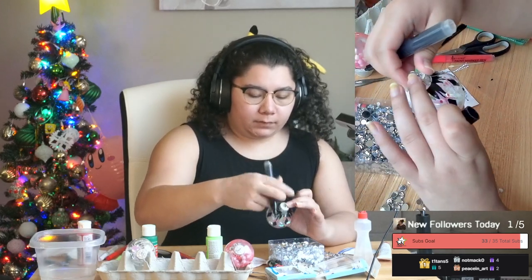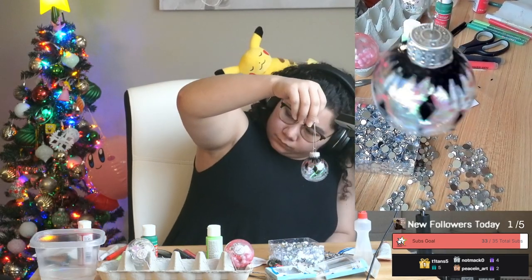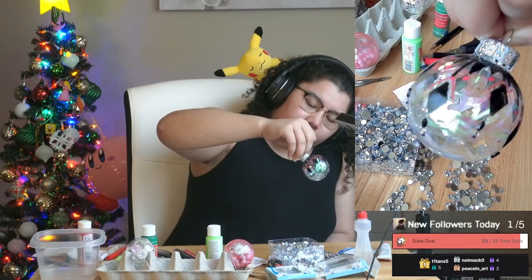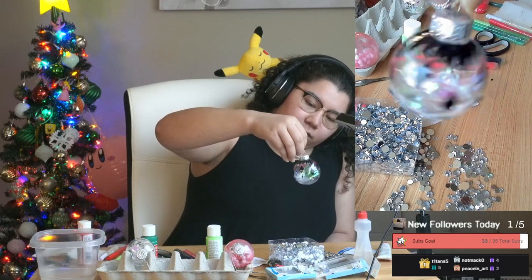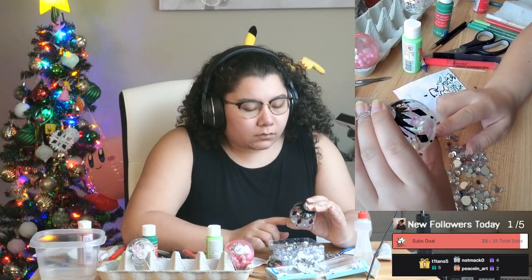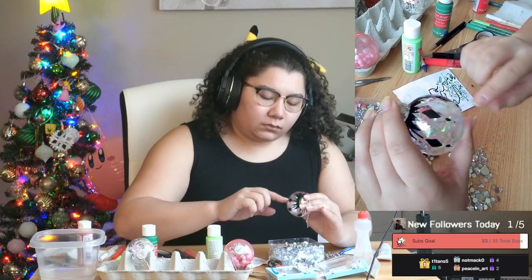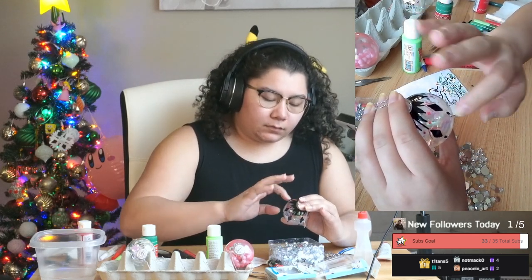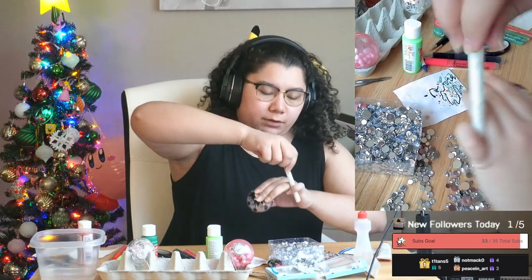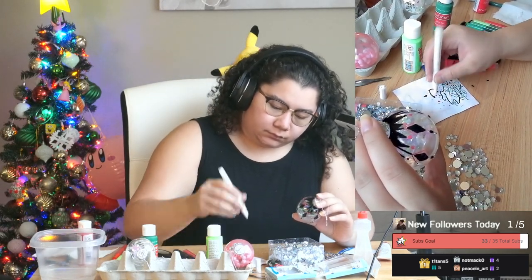Oh, that looks much better filled in. For sure. I kind of want to add white. I think I want to outline this part with white. It'll make it pop. It'll stand out for sure, but I think it'll look cool.